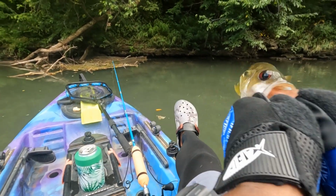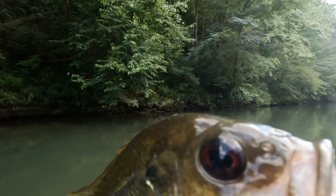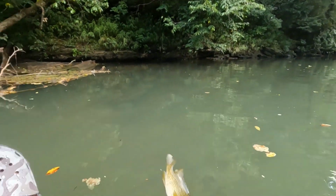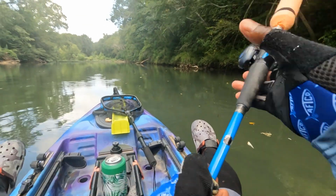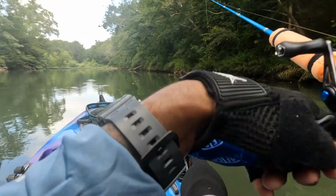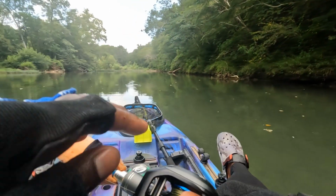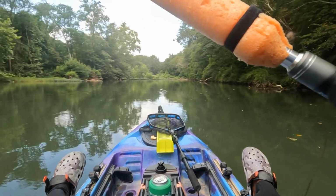Little rock bass, aggressive fella right here. Aggressive. I appreciate him. Little rock bass, appreciate you. Peace out, little fella. I used to wonder why rock bass were so aggressive, but they compete for the same food as smallmouth, so that explains everything. You gotta go out there with the smallmouth and get it in. You better be a tough son of a gun.